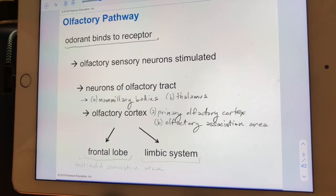Association area, we're going to run this information past the limbic system, and again, often smells will elicit strong emotions. We tend to have strong memories associated with smells, okay, so that's kind of why the authors are bringing up the limbic system again, as well as multimodal regions like the frontal lobe, okay.